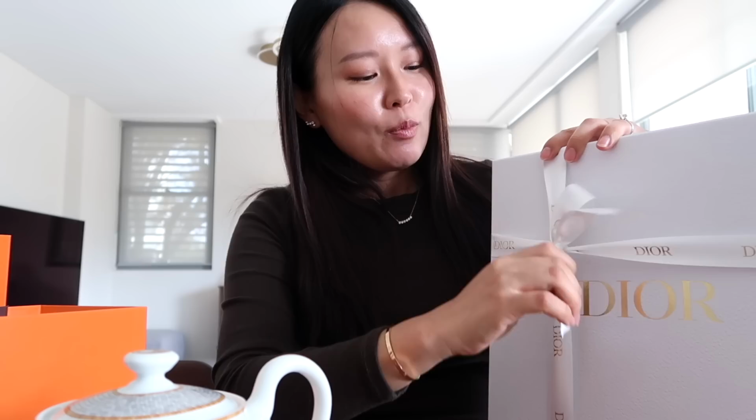And let's get into the Dior box. We've been thinking about this purchase for a little while because it's kind of bougie and expensive, but we kept thinking about it, absolutely loved it. The packaging is probably a little bit over the top for what it is, but we love some nice packaging, don't we all?